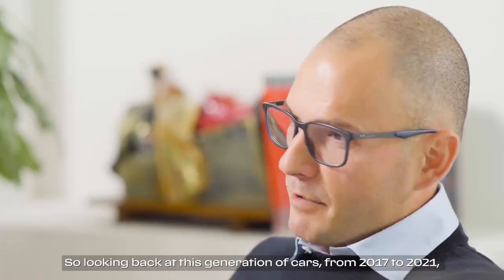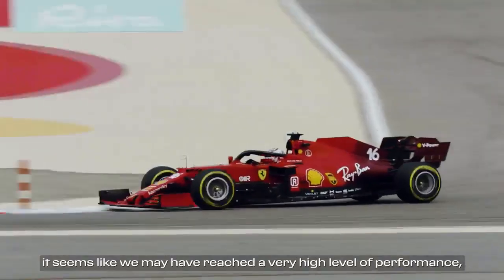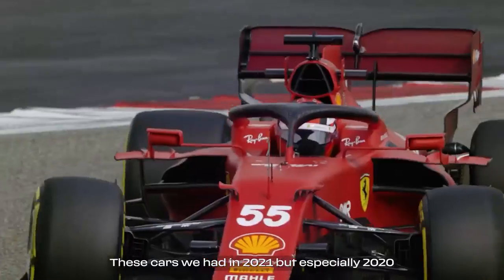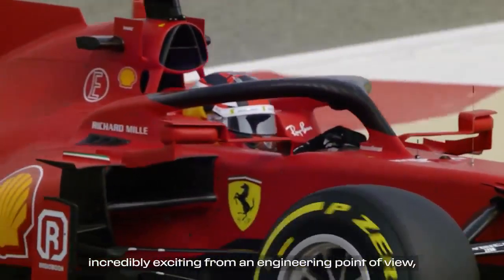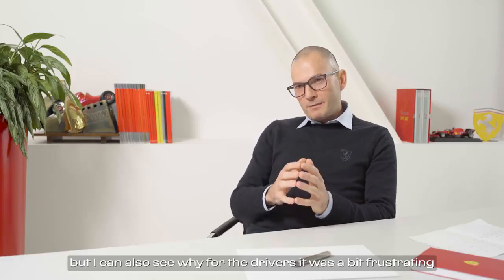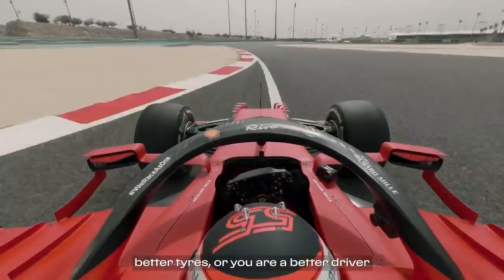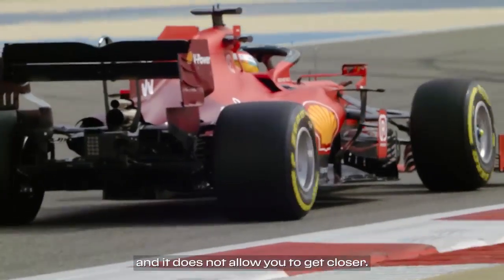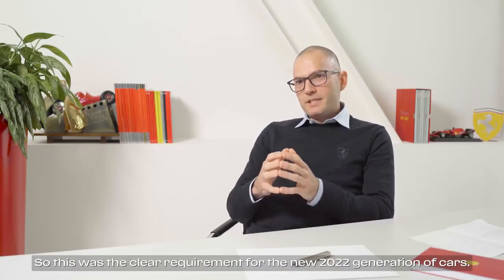So looking back at this generation of cars from 2017 to 2021, it seems like we may have reached a very high level of performance, a very high level of downforce, but also a very high level of complexity. These cars we had in 2021, but especially 2020, were incredibly fast, incredibly exciting from an engineering point of view, but I can also see why for the drivers it was a bit frustrating when you follow someone or you arrive behind someone, you know you're faster because you've got better tires or you're a better driver, and you just cannot overtake just because the car is too sensitive and it does not allow you to get closer. So this was the clear requirement for the new 2022 generation of cars.